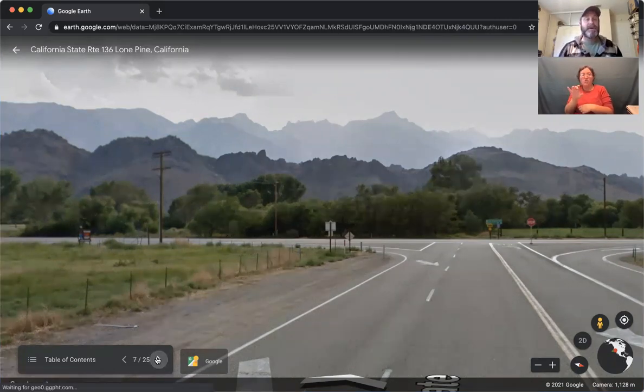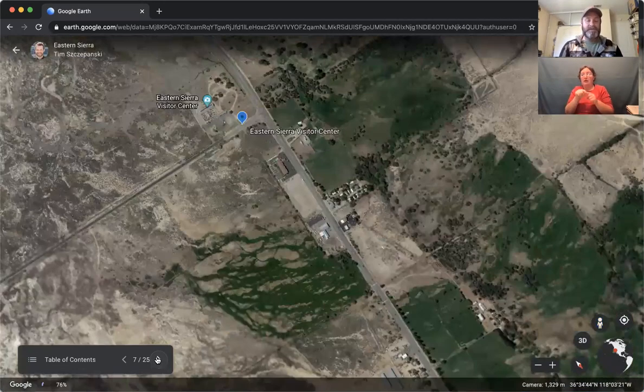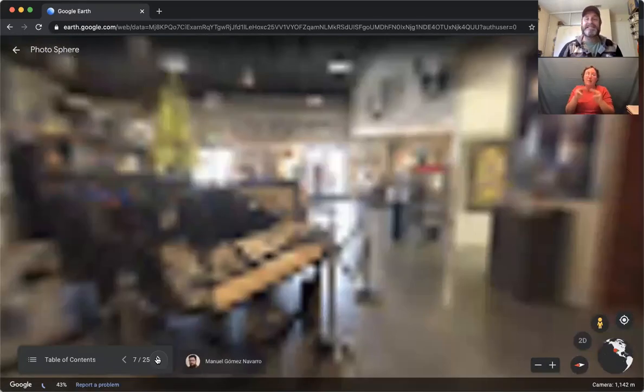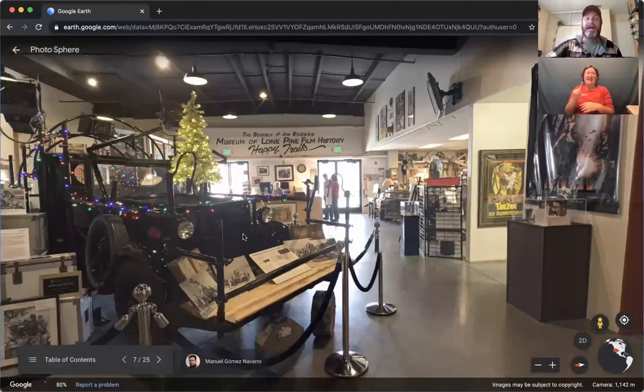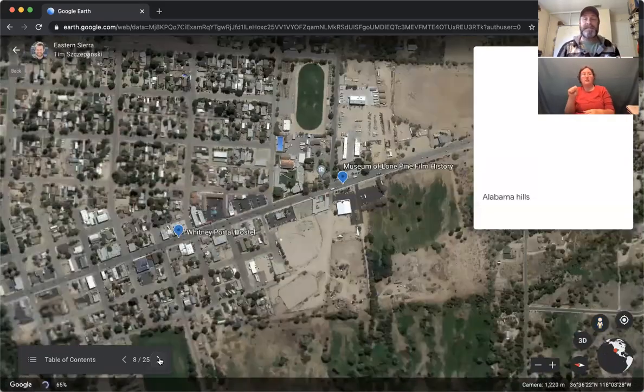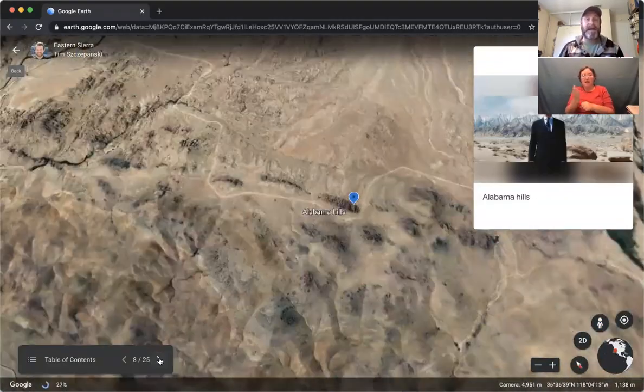The next place we're going to pop into is the Museum of Film History here in Lone Pine. Back in 1920, Hollywood thought that this area was really good for filming and wanted to film up in this area. And since 1920 till today, there have been 400 movies filmed in this area. Just outside of Lone Pine is a place called Alabama Hills. And there are a few movies that I will touch upon here that have been filmed.